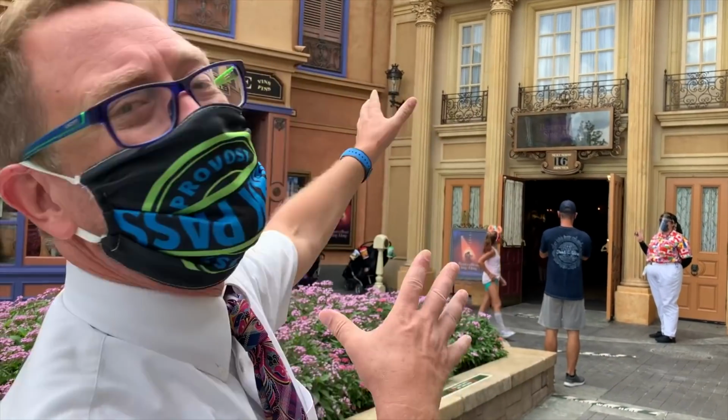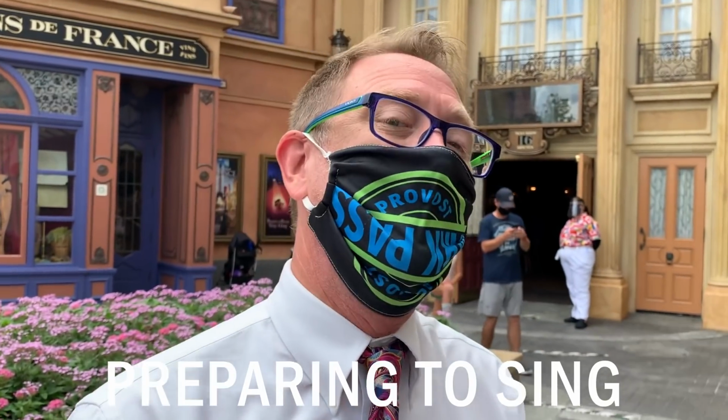Towards the back, you're gonna see the cinema, and you can go in and watch a movie. The first movie that they have here is called Impressions of France. That is an original film that's been playing here since opening day of 1982. Now, they rotate it with Beauty and the Beast sing-along. So if you're a fan of Beauty and the Beast, this is where you come. You can sing along and have a great time.